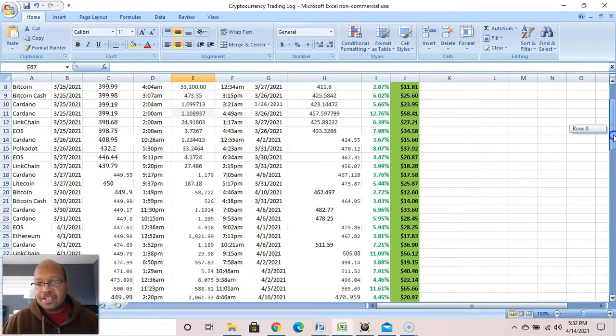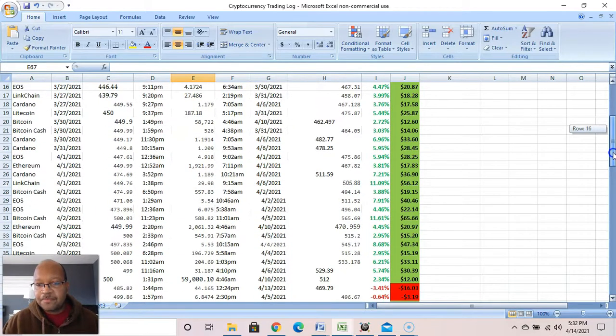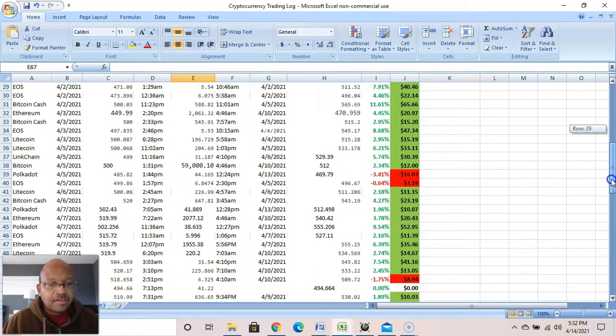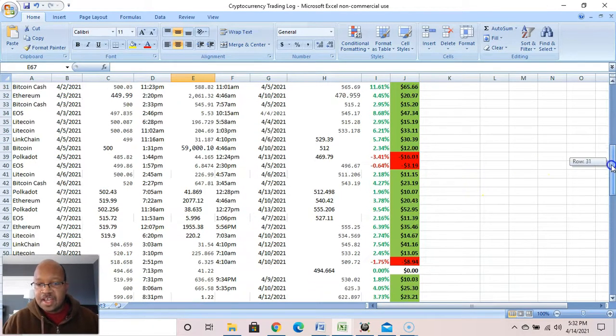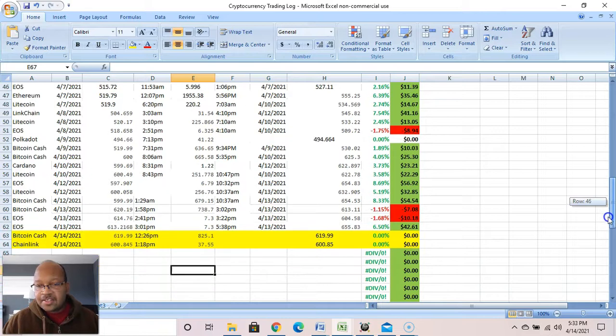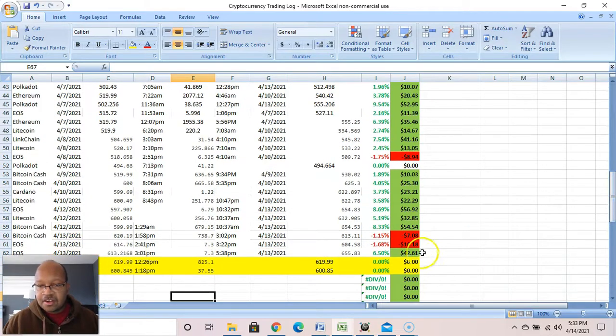So, as I scroll through, you can see some of these numbers here. As you can see, I lost a couple. On the 5th of April, I lost $16.03. The only other couple of losses, I lost another one here on the 10th for $8.94, and then two on the 13th. And that's it. The rest of them are all green, and you can see the numbers here: $42.61, $54.54.